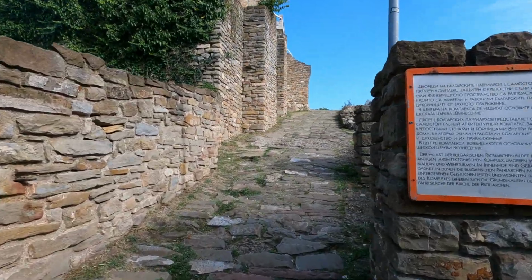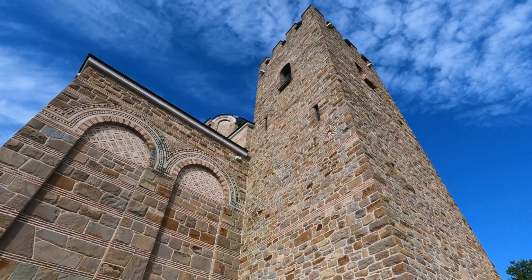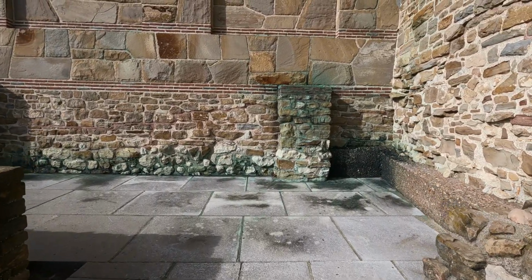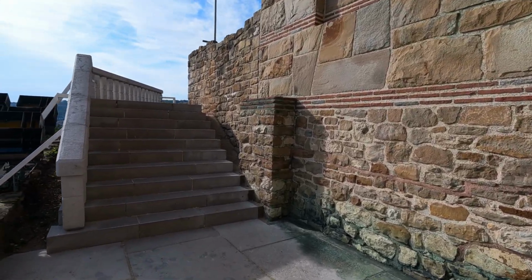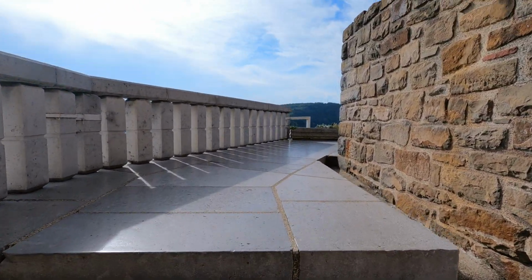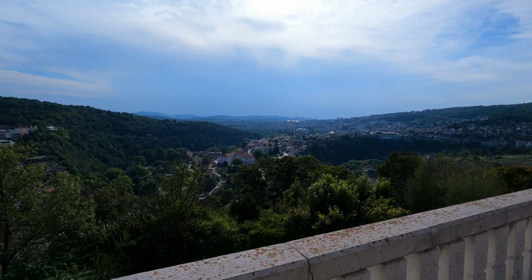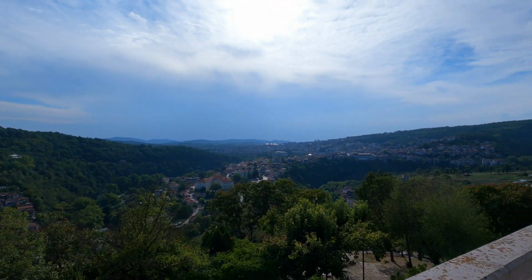On top of the hill you can see the Patriarch's complex, which was once the seat of the Bulgarian Orthodox Church. It features a cathedral, a bell tower and a residence. The cathedral boasts modern frescoes of Bulgarian and Christian history. The views from the steps are gorgeous and worth every effort to get there. Oh, wow. Look at that. It's amazing.